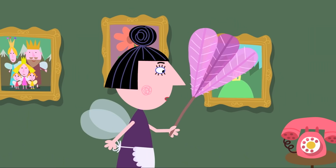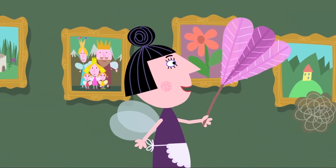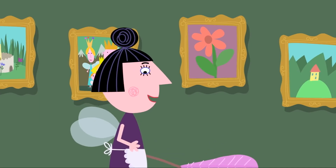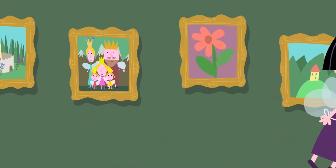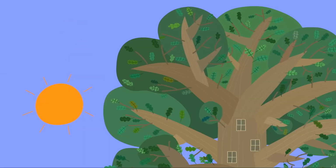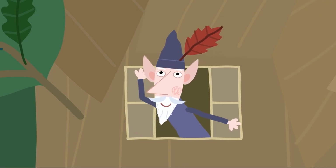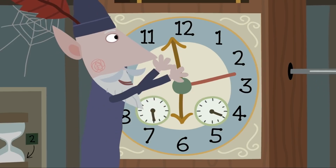Da da dum, do da dee da, da da la la, da dum dee da. Oh, my tummy's rumbling. That means it's time for dinner. Dinner time! Dinner time! The bells! The bells! Now I need to adjust the clock.